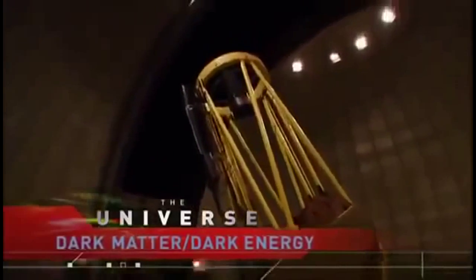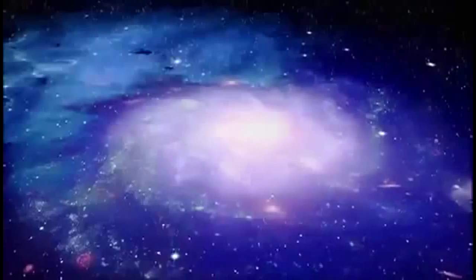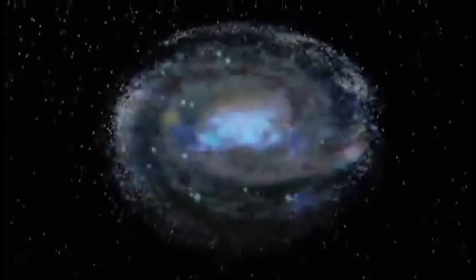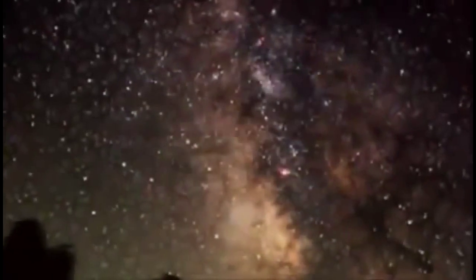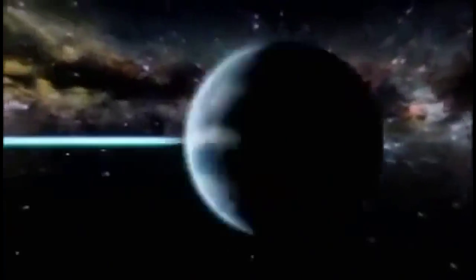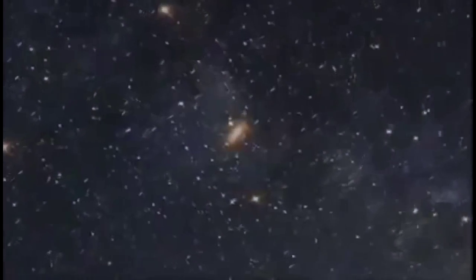Science now understands that dark energy is creating and expanding space. But in the early 20th century, astronomers believed the universe was only as big as the Milky Way and would never grow in size. But Einstein had just formed his theory of relativity and decided to test it on the static universe.